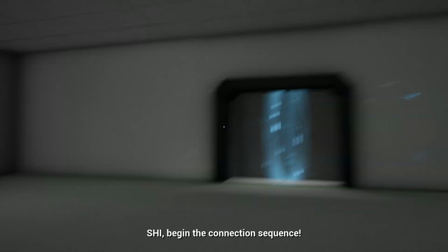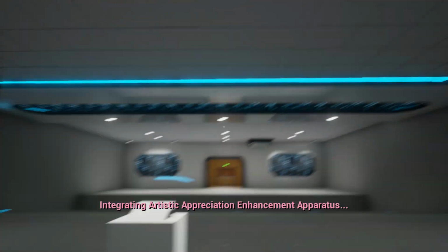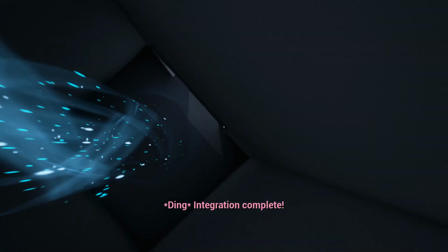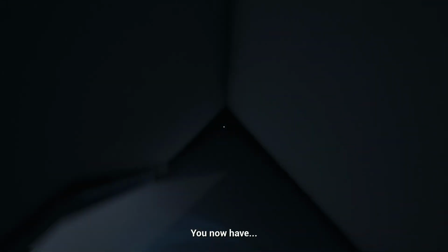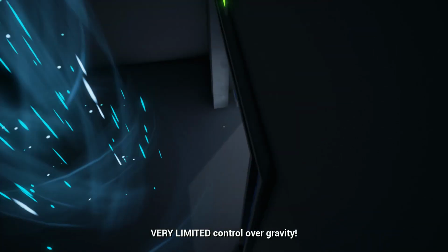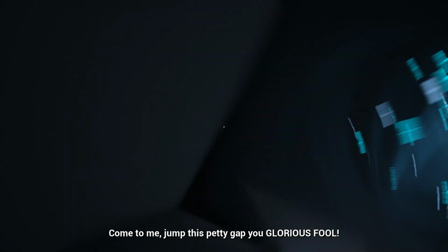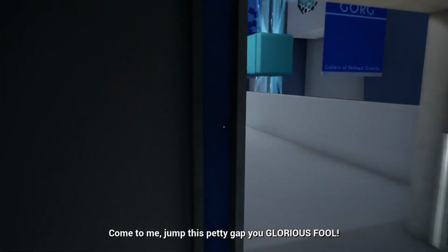G, begin the connection sequence. Integrating artistic appreciation enhancement apparatus. Ding! Integration complete. All right, you should be ready. You now have very limited control over gravity. Use that power. Come to me. Jump this petty gap, you glorious fool!